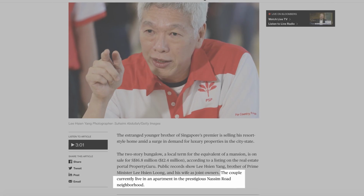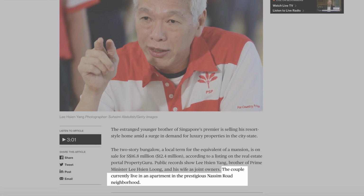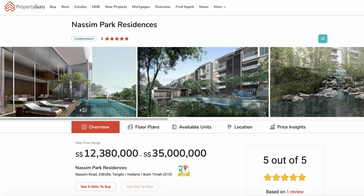According to a few articles, they're currently living in a Nassim Road condominium right now, which is a really expensive area. A condo at Nassim Park Residence is about $12 million to $35 million. And mind you, this is for a condominium. It's not even a landed house.